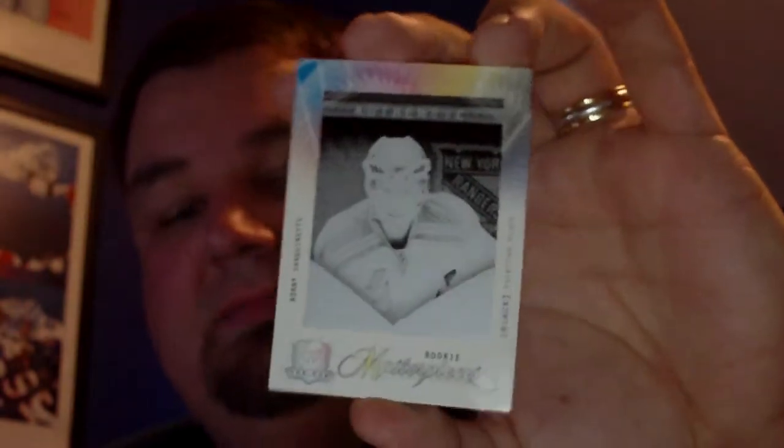But that's it. Those are my hits that I got for drawing the Rangers in a mixed box group break from CnC. So not too bad. Those are all available for trade or for purchase if you want to dish out a little bit of green.